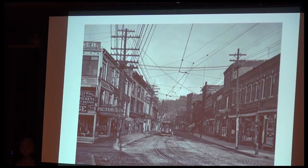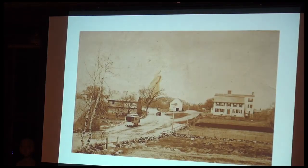Okay, let's see, make this thing work properly. All right, this is the site of Grant Circle.